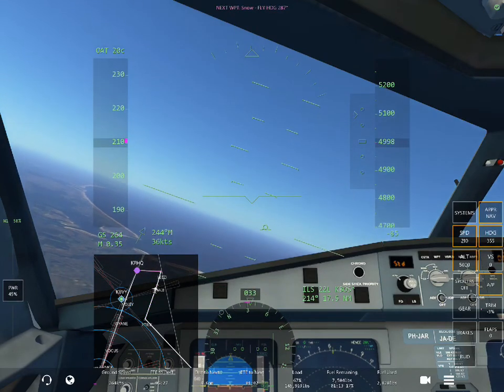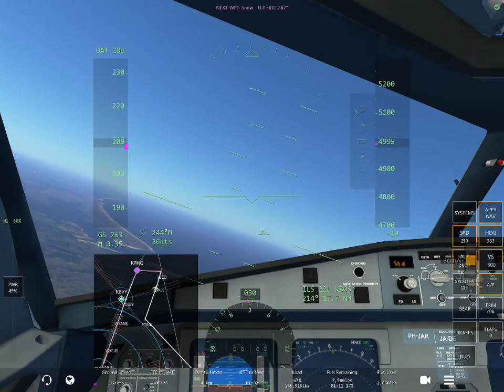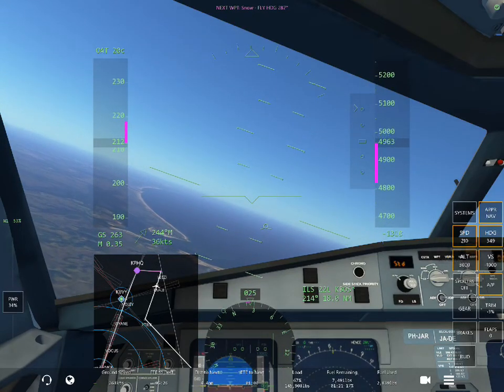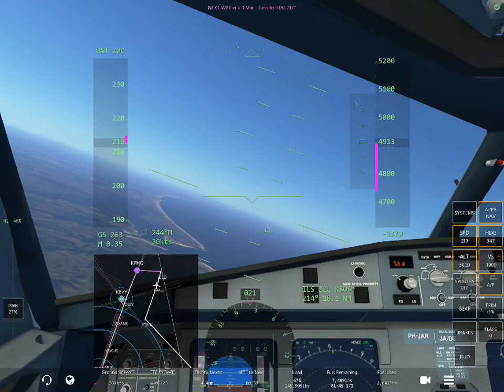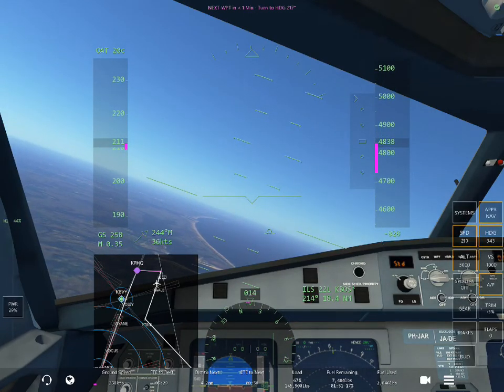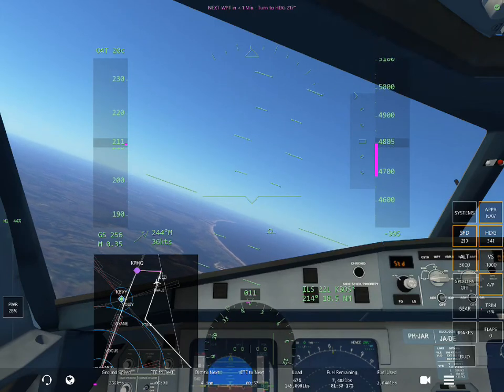Set altitude 3,000. See how it did that? It skipped right over Leesy. Right? So I'm going to go ahead and say that the ATC is giving us a vector now.